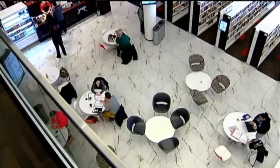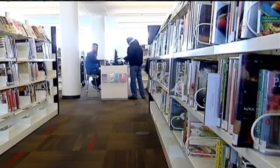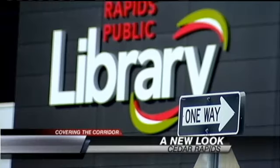It's always a priority for the library that we have access for parking for our patrons. The Cedar Rapids Public Library says since they moved downtown, the city has been talking about changing the streets. It's not a surprise by any means, and so we'll just see how it all comes together.